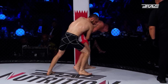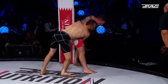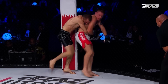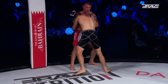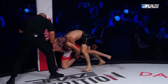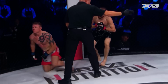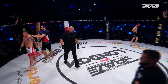Again, it's just the constant pressure. He's constantly making Cleary carry his weight, leaning into him all the time, just emptying the tank and taking its toll. Cleary landing some shots, looking to maybe explode and turn, but again, Gamzat just makes the adjustments, looking to pick that ankle, and good work by Cleary dropping down, but again, the ankle pick is going to work. We're going to run out of time in the second round, but wrestling, as we say, has been winning this fight so far for Hamad Magomedov.